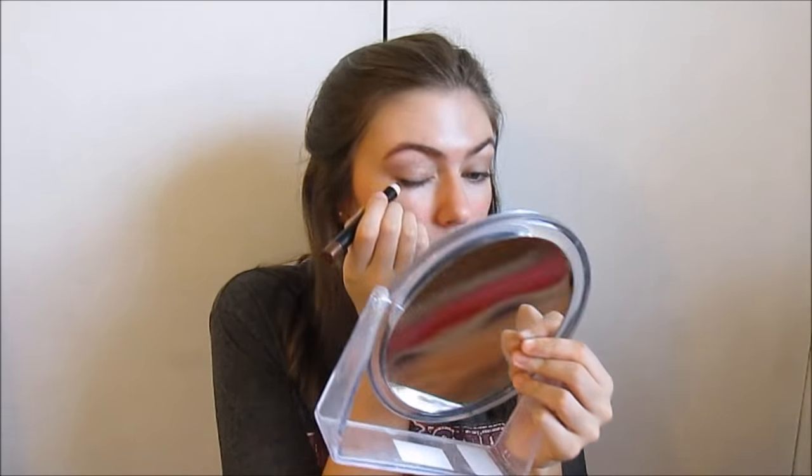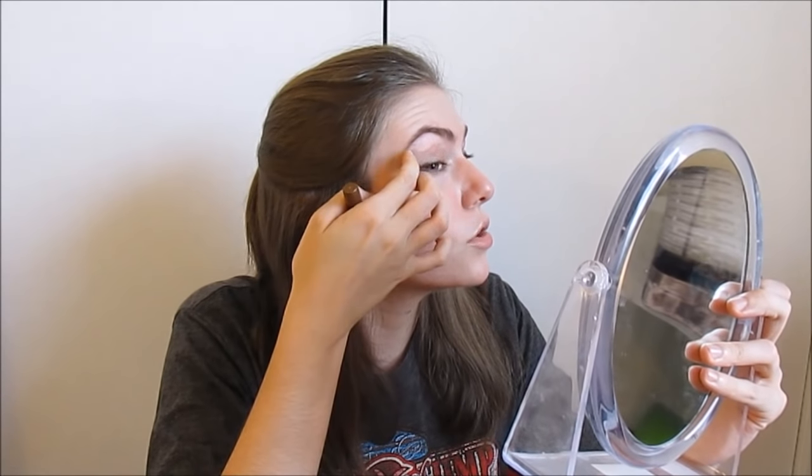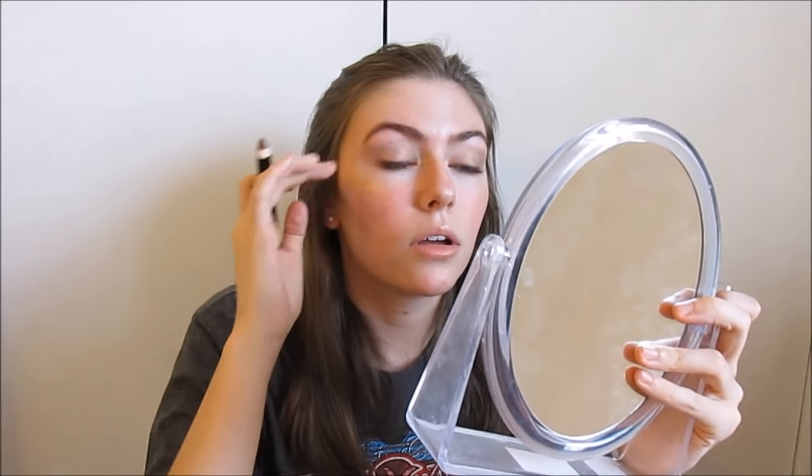We're gonna be using I Wish. Oh, how I wish that was me. It's just a brown color. Kind of smudge it in a little bit. This literally smells so much like a crayon. It's probably just like a melted crayon. Okay, I think that's enough of that.